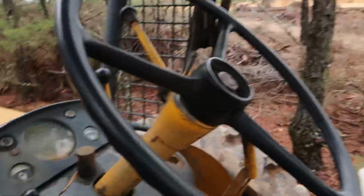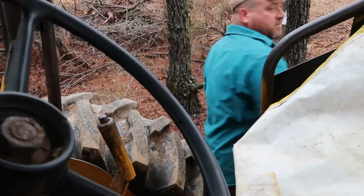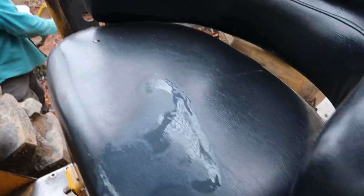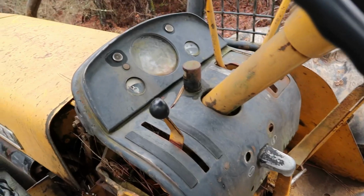You can take that cover off, or he can. Okay. I've always kept this skidder covered like this. Oh, look at the seat, man. I just bought that. That's a year old.